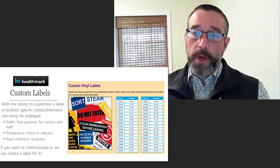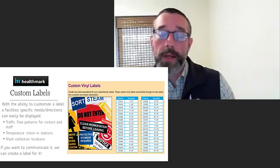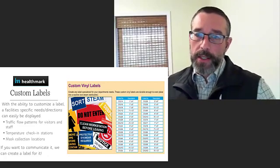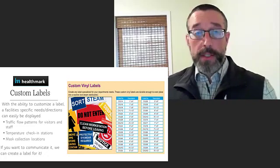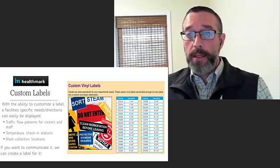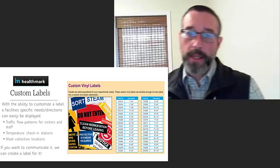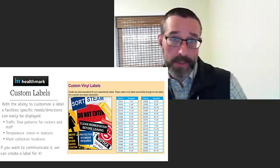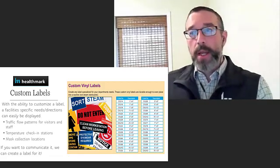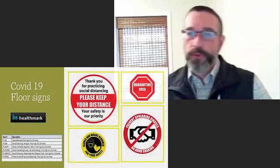Custom labels are kind of my favorite because now I can say practically anything that I want. Whatever message I want to display, I'm going to be able to do. So traffic flow patterns for visitors, temperature check stations, that's not a sign that we would have thought that we needed, but since it's in many places, if you would like to have a sign for that, it's something that can be made. And then of course, mask collection. Again, not a sign that you're going to find in normal production, now something that we need maybe to be able to display. And then, of course, floor signs.